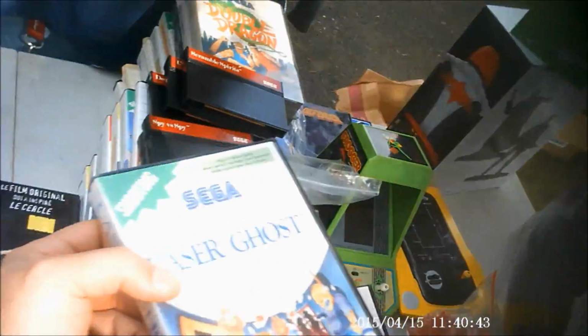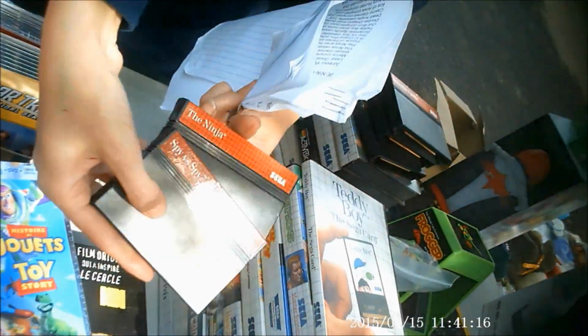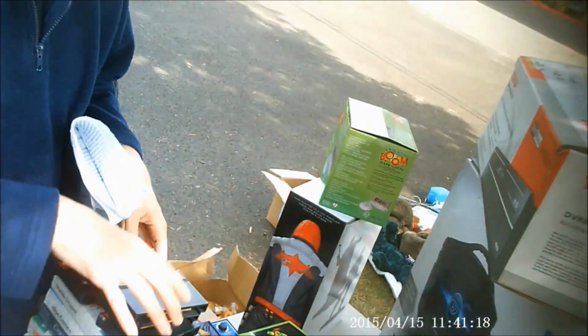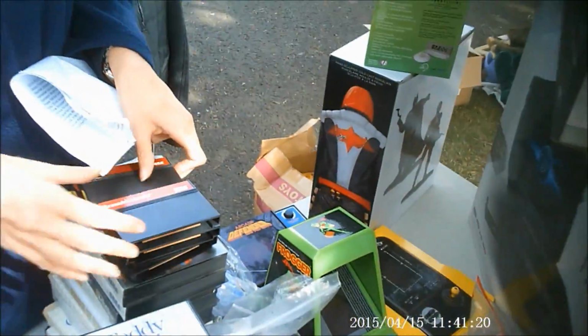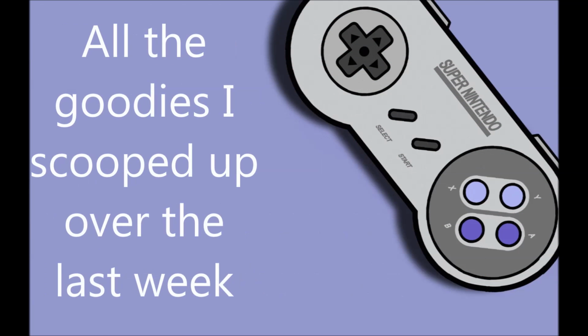And again, that was a want for years for me. River City Ransom is one of my favorite NES games, and to have it on the GBA, to take it to go, is amazing. And now the reasons why I'm eating ramen noodles this week.